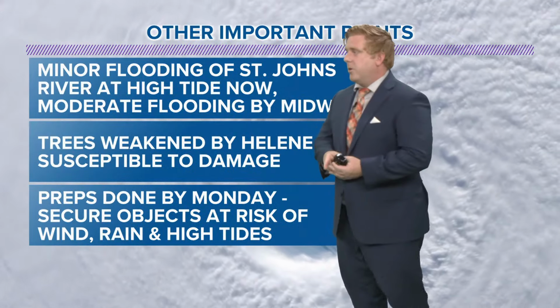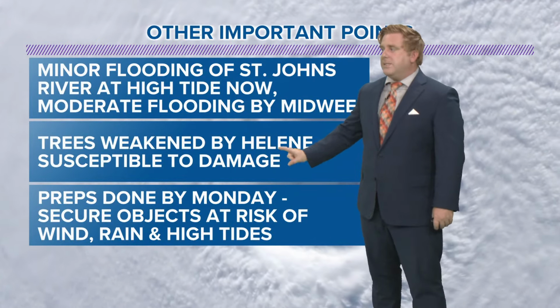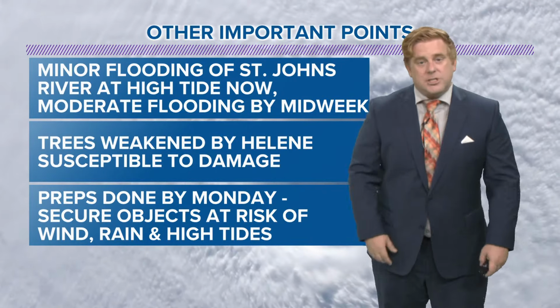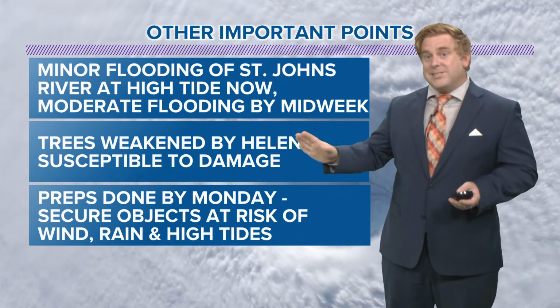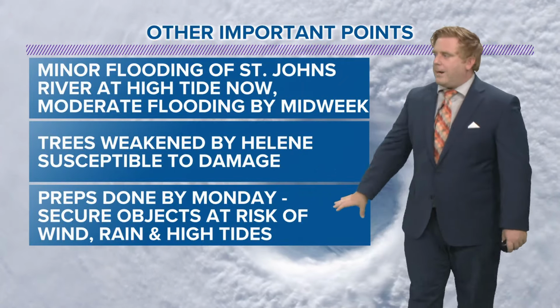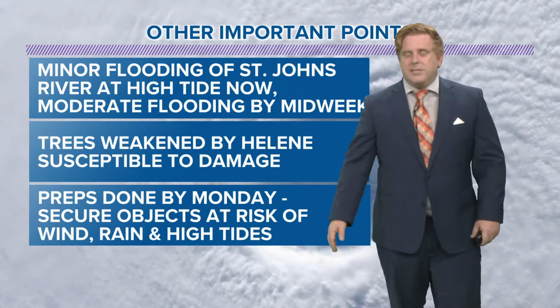Other important things you need to know is minor flooding in the St. Johns, of course, at high tide, but also trees that have been weakened due to Helene could be additionally damaged. Even on Tuesday, you have those trees that weren't knocked down during Helene, but they are almost there. All they need is a little extra nudge. That's something we're worried about. Preps should be done by Monday. Heading into Tuesday as well, you could probably still get some stuff done.